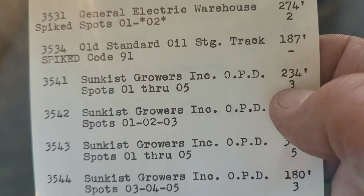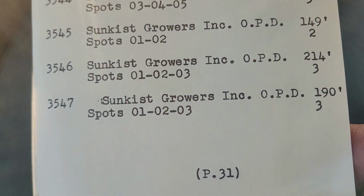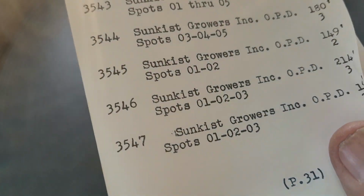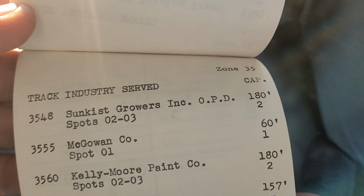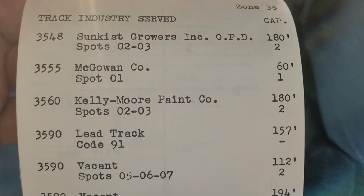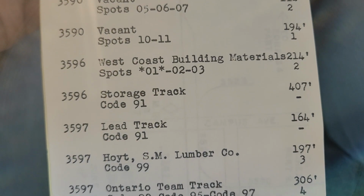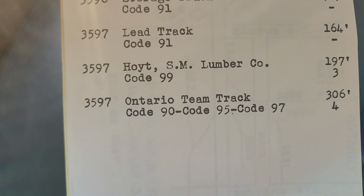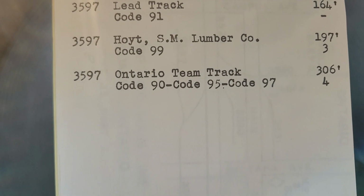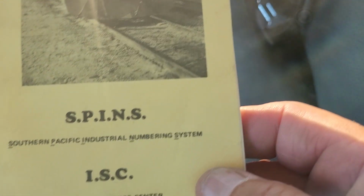Length of the track, how many cars it can sit on the track. Sunkist Growers. A lot of spots for Sunkist Growers. And the next page is more Sunkist Growers. Killing More Paint, vacant spots, building materials, lead track. There must be, Hoyt must be in the lumber yard at the end, and the team track. There you go, South Ontario, for the SPIN book.